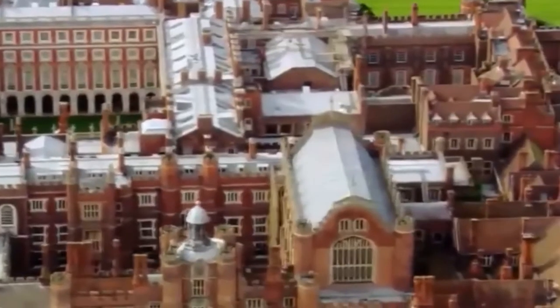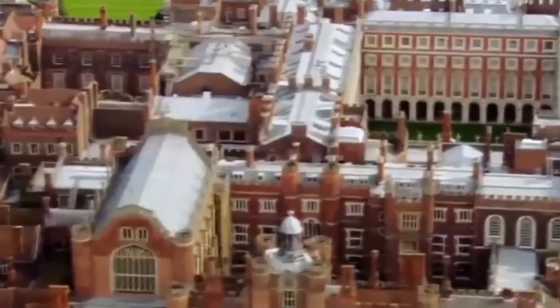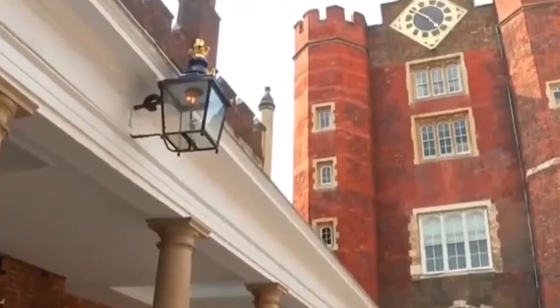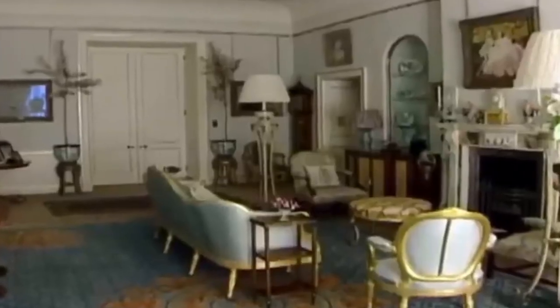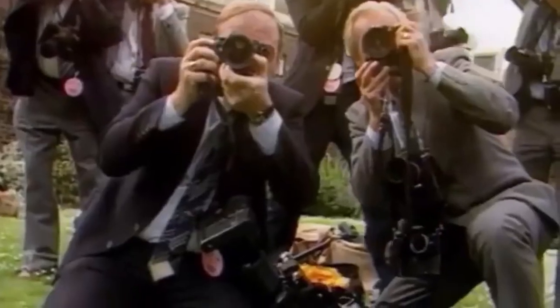Throughout history, the royal palaces have played the part of the ultimate backdrop to some of the greatest affairs of state and political intrigue the country has ever seen. They've seen death, they've seen murder, they've seen marriage. Look at them, that's called a microphone. There's absolutely nothing that hasn't happened in these palaces. But what really gets the public interested are the secrets behind the drama.